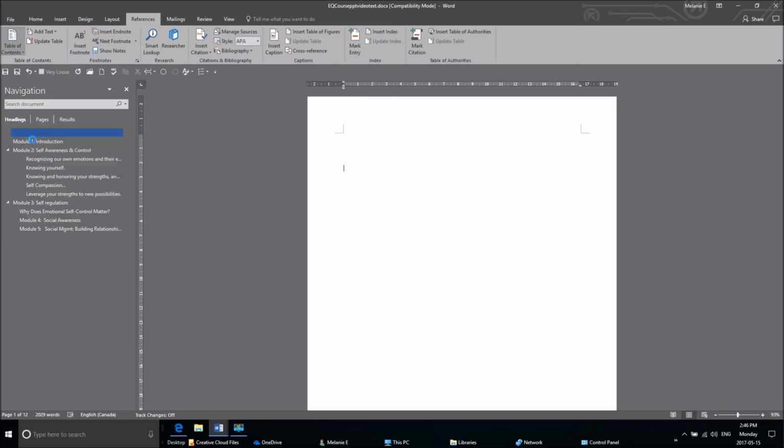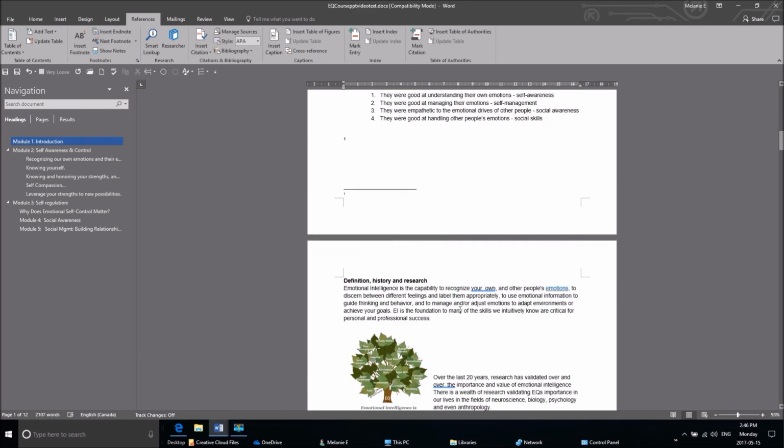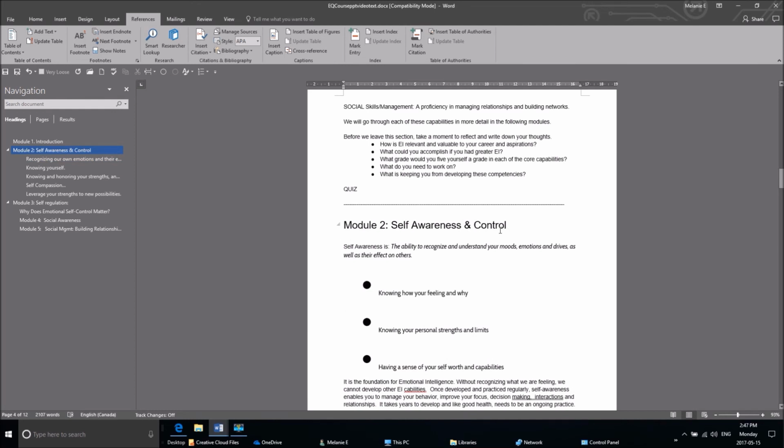Let me show you. So when I click automatic, you'll see that it has created a table of contents based on the information in my navigation pane. So if I go into my actual document and make changes, so say for example, I'm going to change the title of this module from self-awareness and control to just self-awareness.